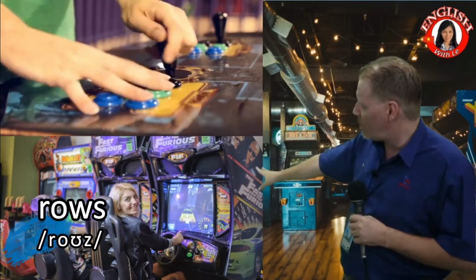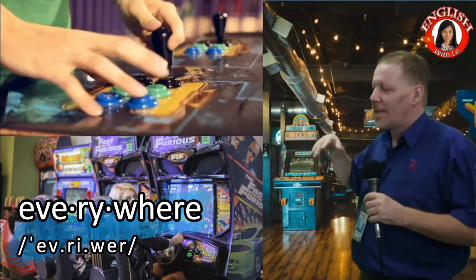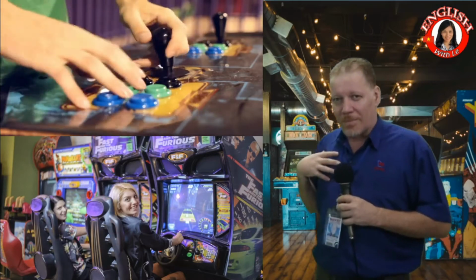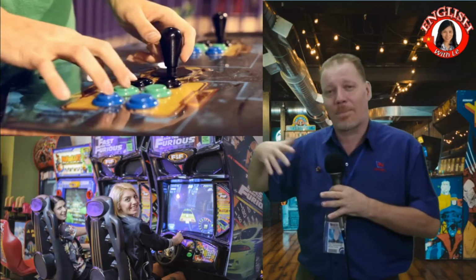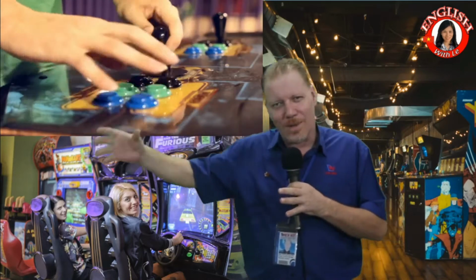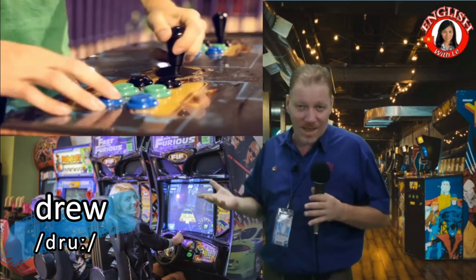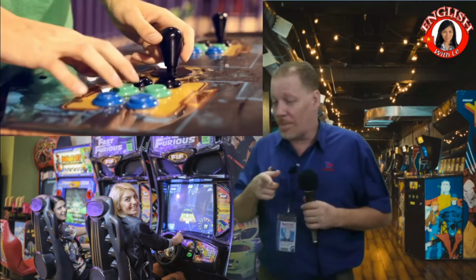And you had rows of them and rooms of them like this everywhere. A lot of them popped up in shopping centers, malls, plazas. Where I grew up, there were these long hallways as you came into the mall, the plaza, and the walls were just lined with games. And of course, it drew a lot of kids, teenagers and young adults coming to play these video games. And they were worth a lot of money.